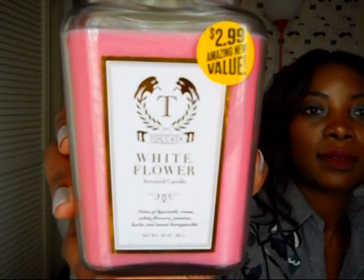It smells nice, but I think what, for me, spoiled the smell is the warm musky amber. It made it a bit too strong. But we'll see how it smells when I burn it. So then I had to smell another one, and this one says white flower, that's the name, notes of hyacinth, roses, white flowers, jasmine, herbs, and sweet honeysuckle. I love the smell. I think this one smells better. And for $2.99, you can't beat that. So I grabbed both of them.